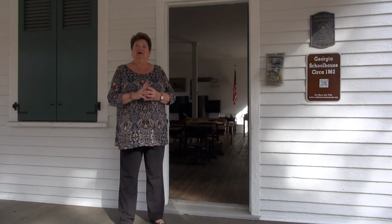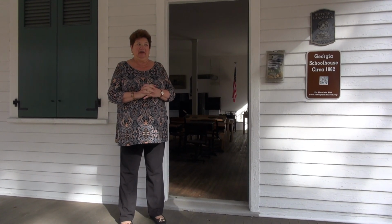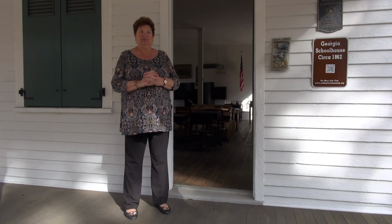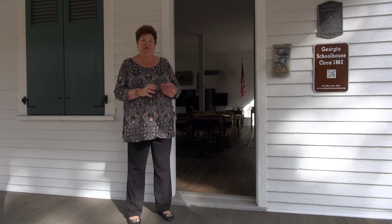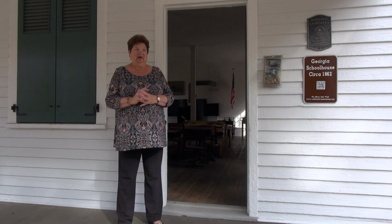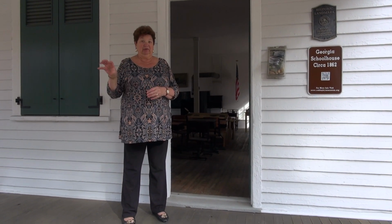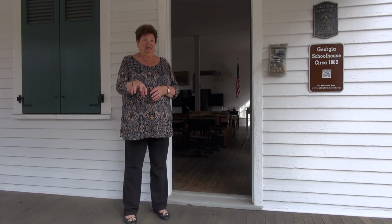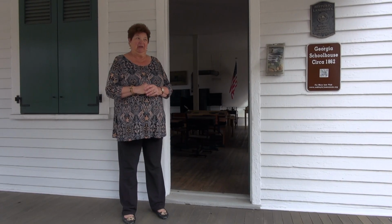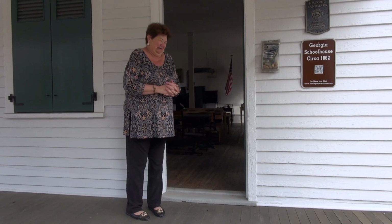We do have a woodshed, and we do have an outhouse. The outhouse is actually two different outhouses. One was for the teacher and one was for the students. And the students had 3 holes in the bench. There was the little hole for the smaller kids, the medium hole for the bigger kids, and the bigger hole for the older kids. So we feel pretty special about having that kind of an outhouse on our property.